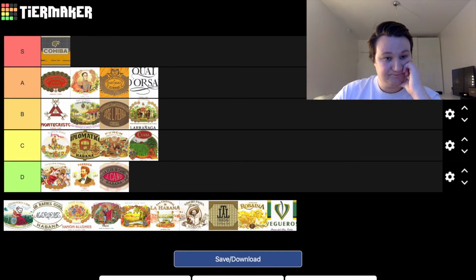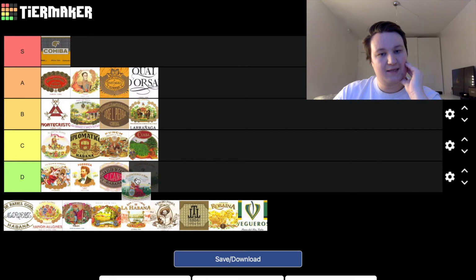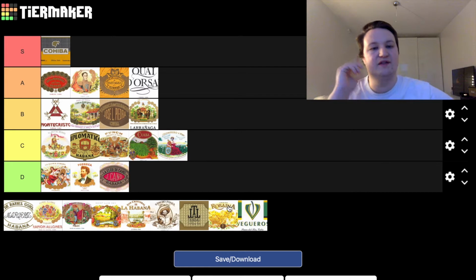Quintero. Yeah, oof. I'm going to stick it at the lowest C. Their Favoritos are pretty well received. They're pretty decent for being short filler. They're all short filler as well. They have quite a lot of cigars, which is nice. They're also very forgettable though.